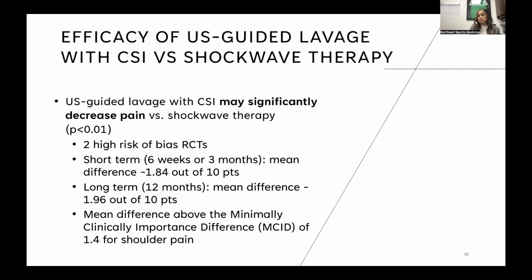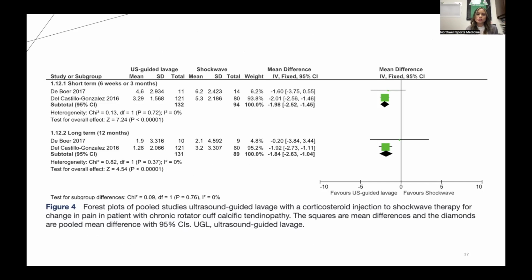And the MCID is just a patient-derived score, basically the lowest score at which the patient perceives some sort of benefit or improvement. And this is just a graphical representation of what we just discussed, looking at forest plots. The top plot is looking at the short term, the bottom is looking at the long term, and both of the measures are showing in favor of the ultrasound guided lavage, which was approximately a difference of -2 in terms of the pain.